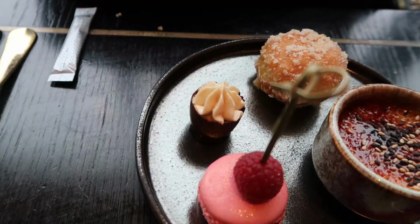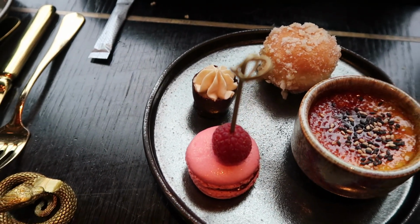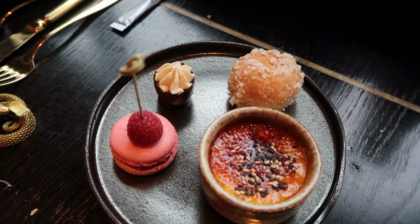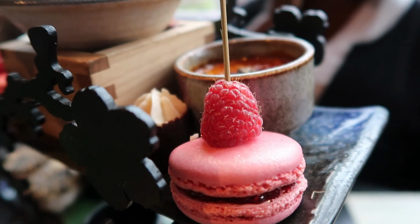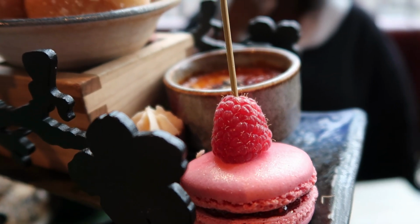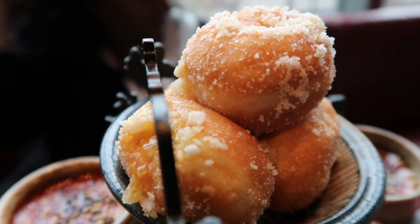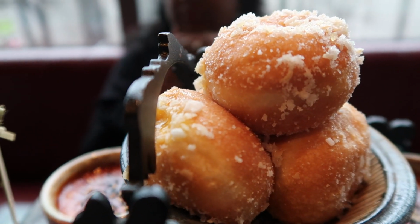The brulee was fantastic. The what was it? The caramel chocolate mousse. That's the one you're talking about. Yeah, that's the one. That was really, really good. The macaron was really, really good. The macaron was good, but you know me and seeds in raspberries. But it was good. And the donuts were amazing. They were really good. A passion fruit in a donut I'd not had before. So that was really good.